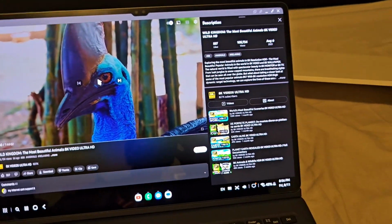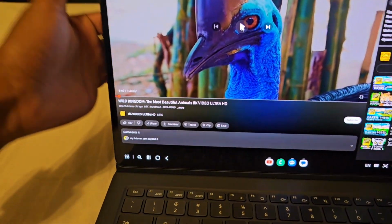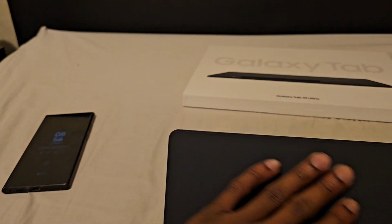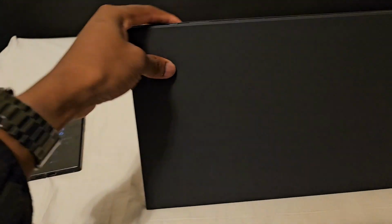Alright, so this is the tablet. And I can also fold it down. And the screen does cut off. And now, there it is. It's safe and sound. I can carry this with me.